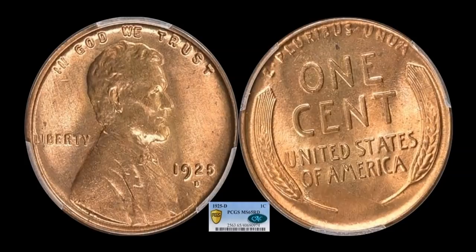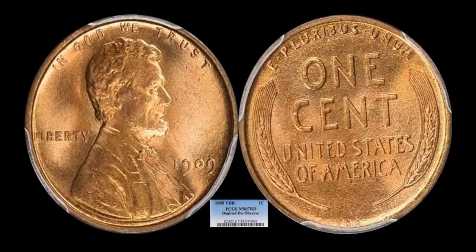in American history. This coin right here sold for $3,974.62. Quite a bit of value for a coin that a lot of other people, like purists, would say is just a marginal example of a full red Lincoln.